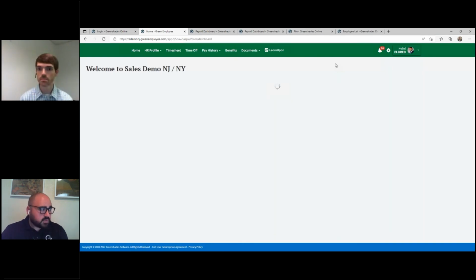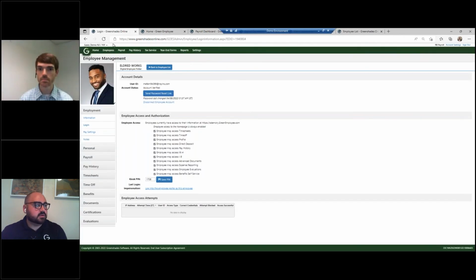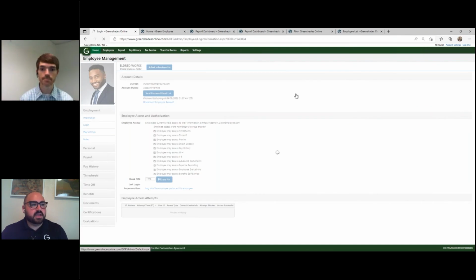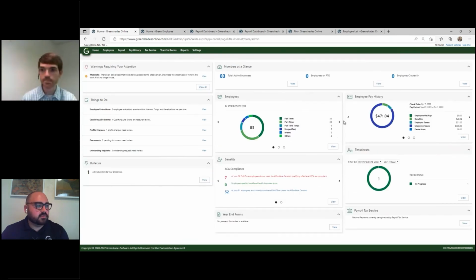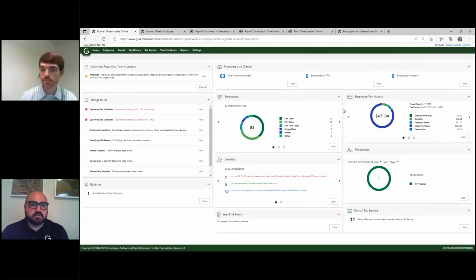So if you need anything on the HR side, this is where your employees would access it. And then the administrator side, this is Greenshades Online. And this is day-to-day where most of the actual action would happen for your administrator. So I think that'll conclude my demo here. I don't want to drag on too long showing you all the bells and whistles here on the Greenshades side.